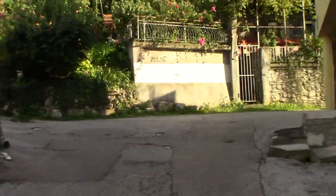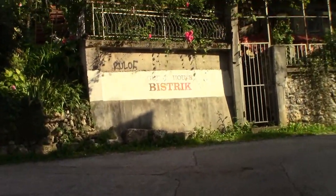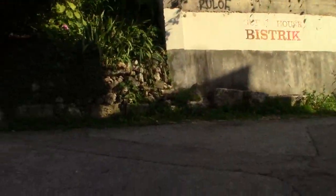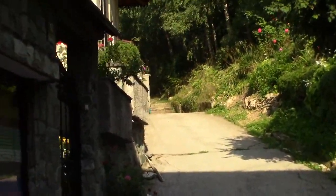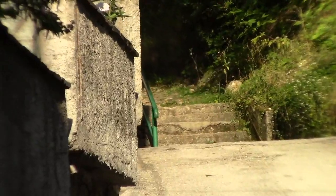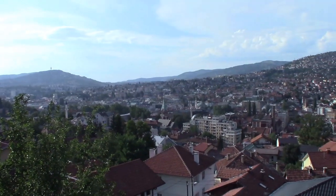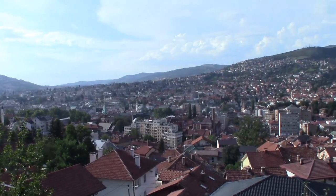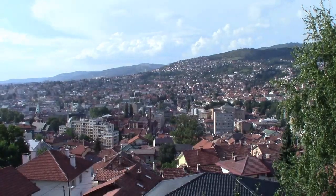I've been told that there is a shortcut of stairs as I climb my way through the Bistrik neighborhood toward the top of Mount Trebevic. That shortcut has paid off so far, as it has provided a nice panoramic view of Sarajevo even before getting to the apex of Mount Trebevic.